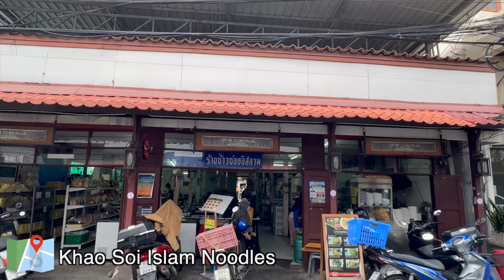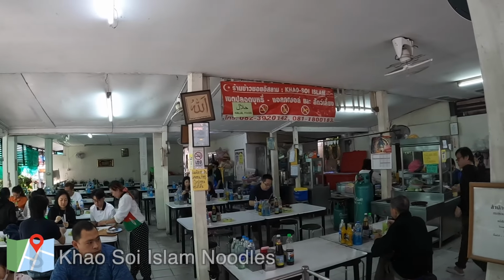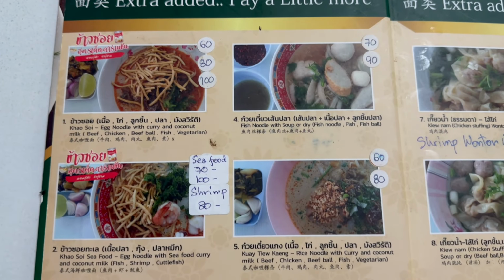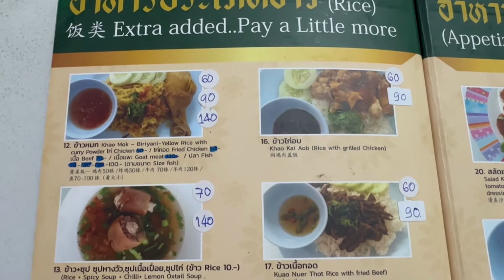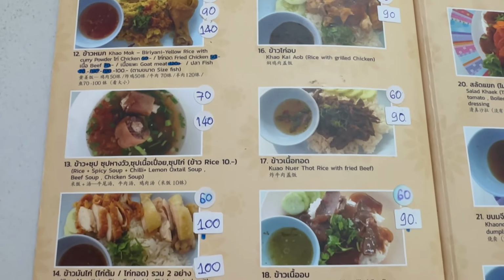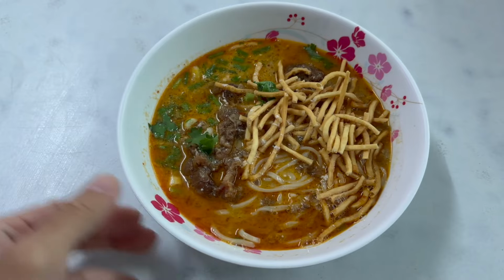All right, guys, we are at the very first stop, and this place is legendary. We're here for some khao soi. This is khao soi Islam. The menu is quite simple as well. You've got maybe 10 to 12 items. They specialize in two items, which I have ordered already. Very, very keen. What I've ordered is a khao soi, which I'll detail in a little bit.